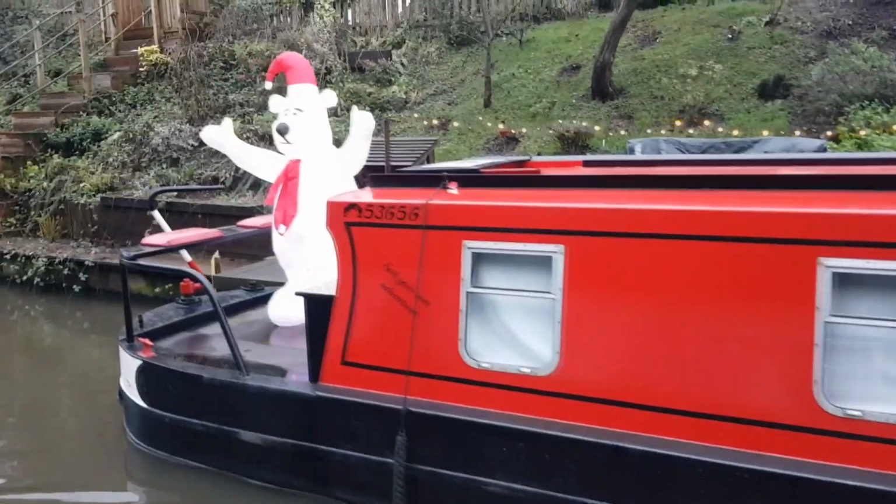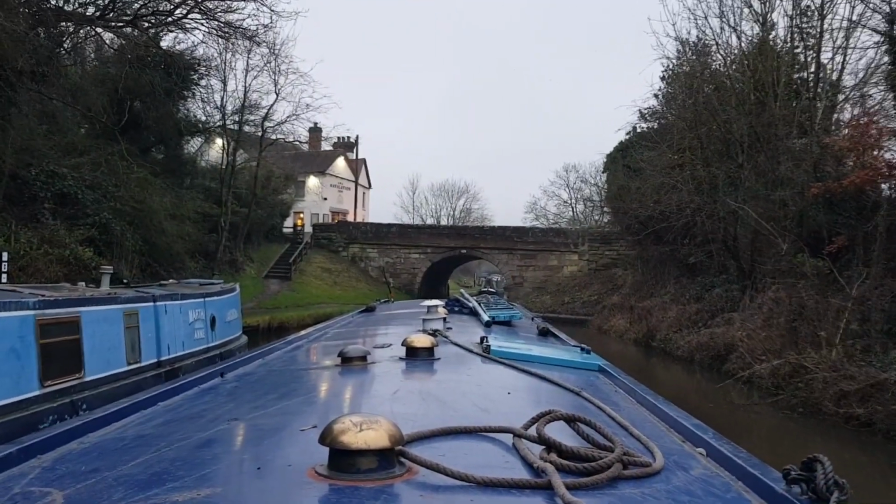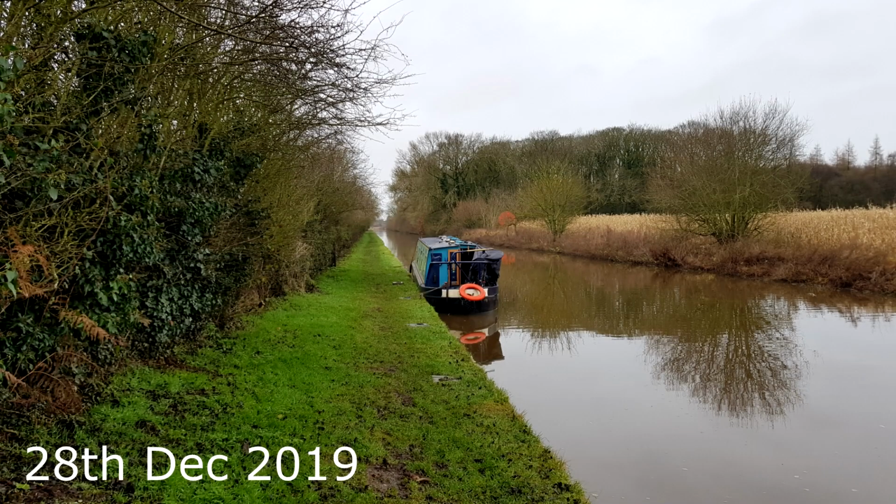Because it was so dark, we didn't catch it on film, but we stayed near or in Cotonwood, pretty much next to the Norbury Park, between Black Flat Bridge 47 and Park Heath Bridge 48.